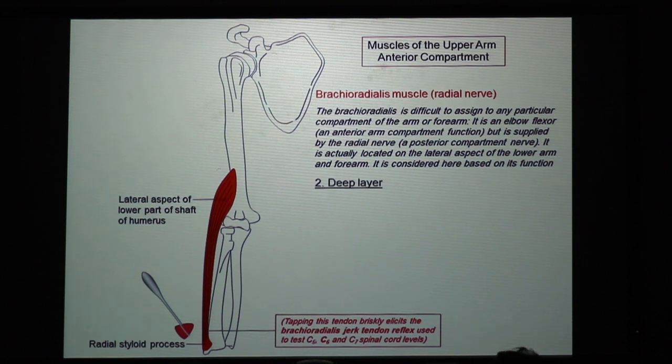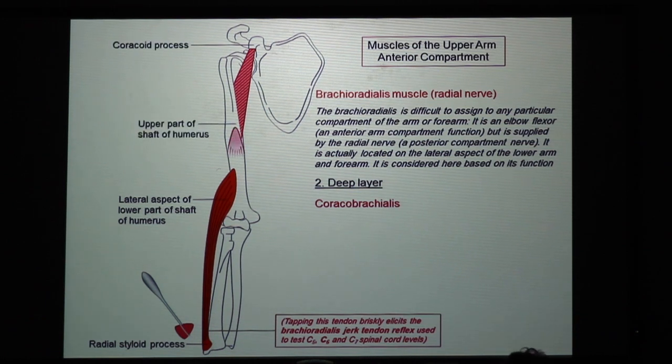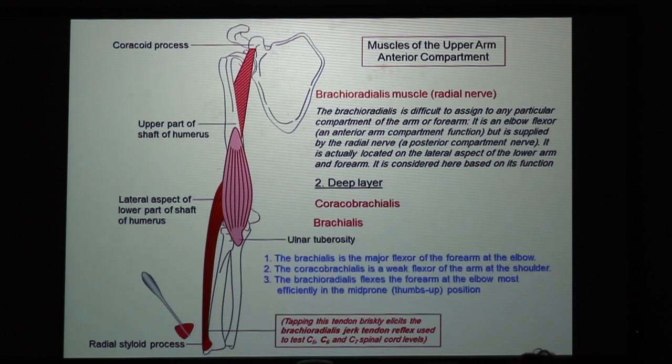So now the deep layer, we had a muscle here known as coracobrachialis, because it comes from the coracoid process and goes to the brachium region. The arm region, another name for that is brachium. Coracoid, and this is where it is attached. And this one, the strongest flexor of my elbow, is brachialis, and it goes to the ulnar tuberosity. Clear? So this is the action of brachialis, coracobrachialis and brachioradialis. If you don't know about these blue lines, man, you are in trouble. Remember that.